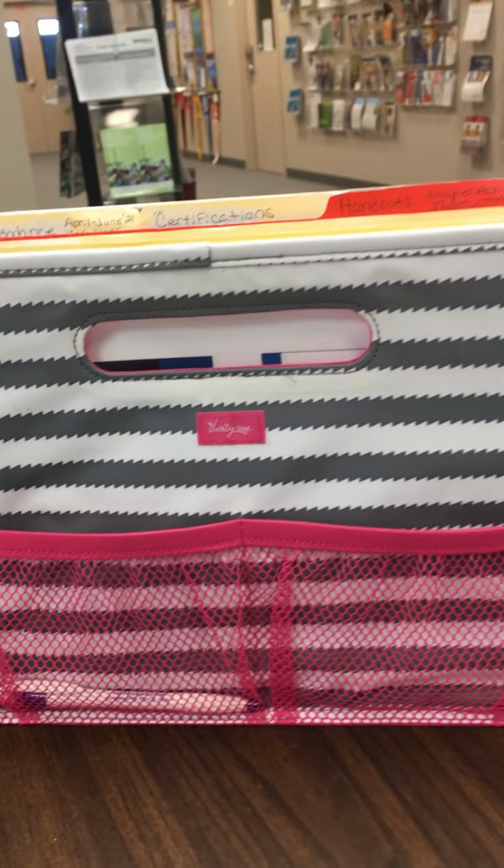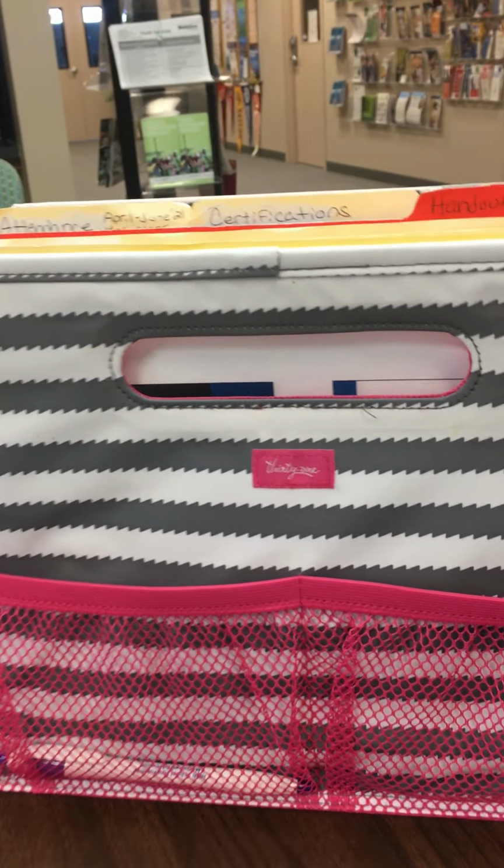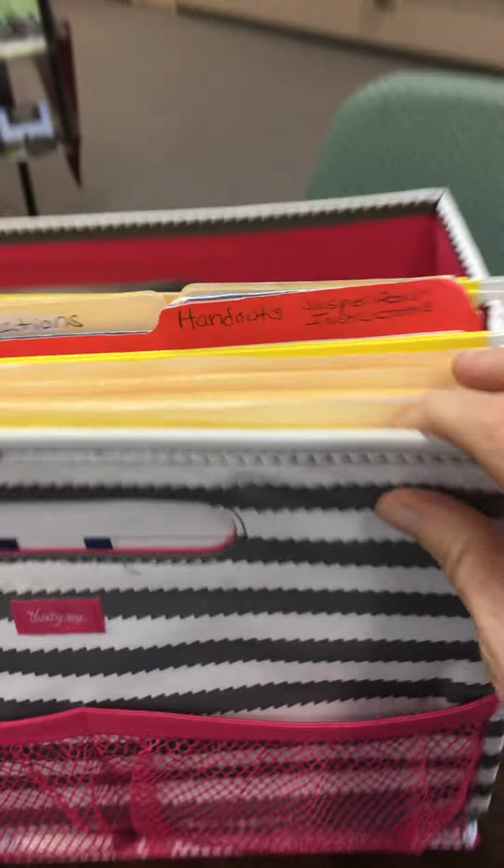There's a deluxe fold-in file and it has straps. I don't have that one, but there's a lot of room in here. See? Lots of room. Okay, and I keep it in this bag.